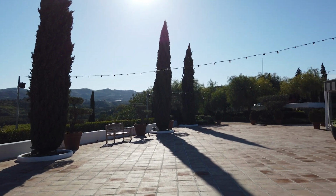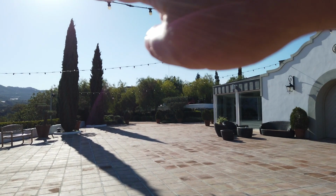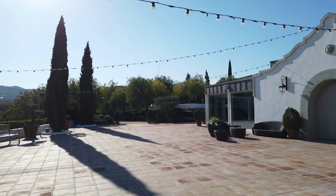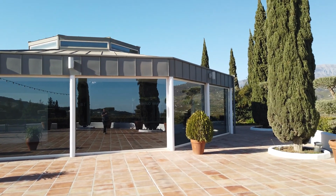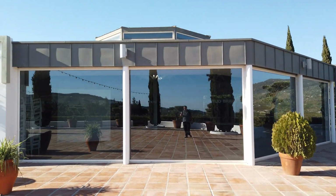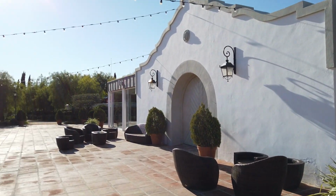And your terrace is amazing as well. And as you can see, there are festoon lights across it all, so it looks great at night. Beautiful bit of lighting there. Now the wedding building is obviously where you have the party and the open bar and everything like that.